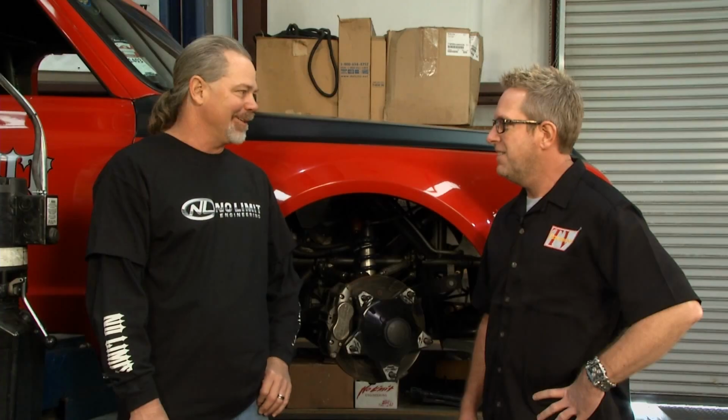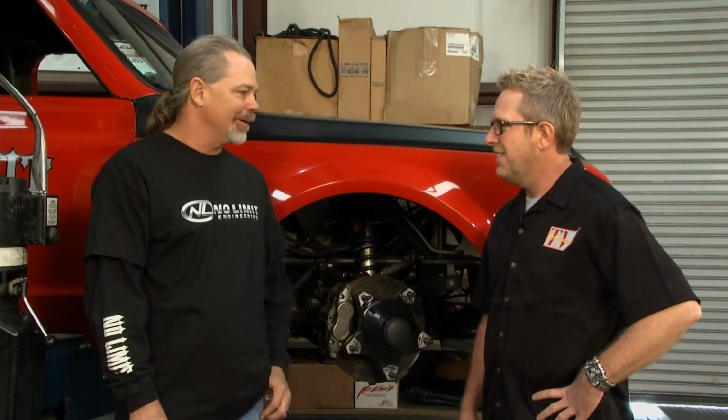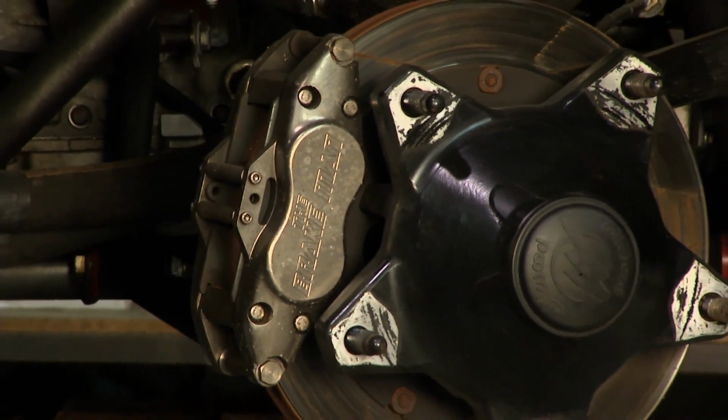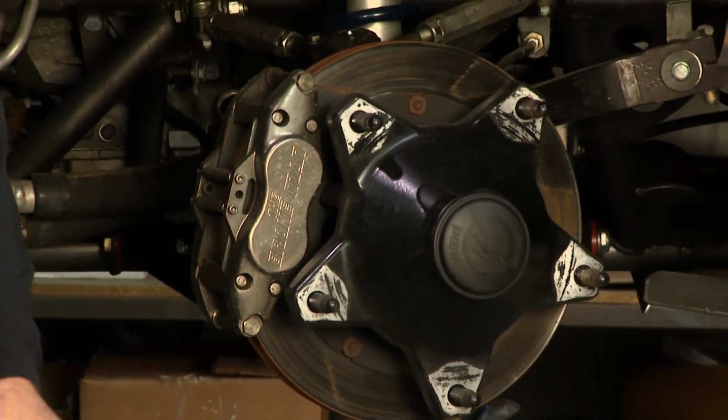Well, I've caught up with Rob McGregor, the owner of No Limits. And Rob, you've been in the business of building chassis and suspension components for a lot of years. How'd you get involved in it? Well, I was into hot rodding as a kid with my dad, and we were mostly into horsepower stuff. And one day, en route to a college class, I had a near accident in a 56 Chevy truck that I owned, and that prompted me to think that maybe there was more to suspension and brakes and steering than there was to horsepower, so I kind of changed my direction.